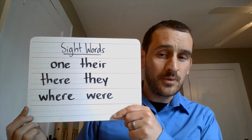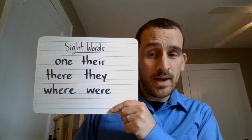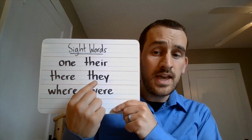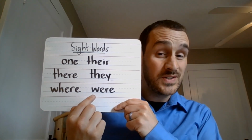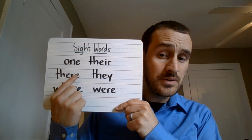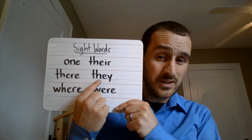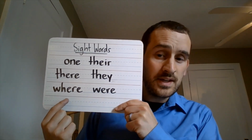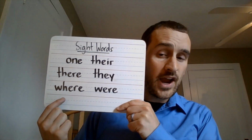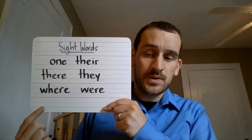I've chosen a few different sight words for us to learn because there are a lot in the story. But these are some really good sight words that we may need to go back over. They're the words one, there, they, where, and were. Do you see how you need to know the difference? These two sounds are the exact same sound, but their spelling is different. This one could look similar, but it could confuse you. It's the word they. And then here, these two words often get mixed up. Were and where. And you just need to learn the difference between these. One great way to do that is to learn it through sight words.